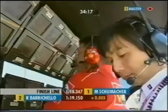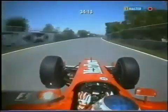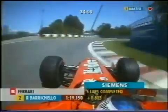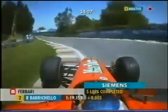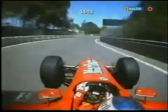You know, he has an amazing record of qualifying here. 6 poles in the last 8 races around this track, beaten on only those 2 occasions by British drivers. Damon Hill taking the pole position here back in 1996, and David Coulthard beating him to pole in 1998.